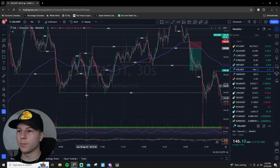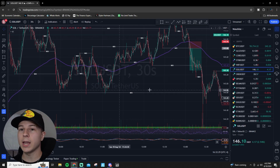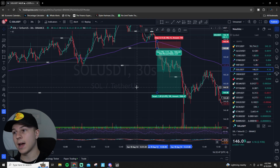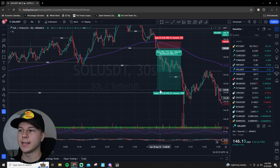But if I zoom out a pretty good amount, I can see that we bounce 1, 2, 3 times, and every time we bounced really hard here. So I'm looking at this zone for my all-out exit point. Now, instead of bringing my exit point all the way down to exactly that line, which we can see is perfectly marked out for us because of the indicator, what I want to do is take this up a notch.